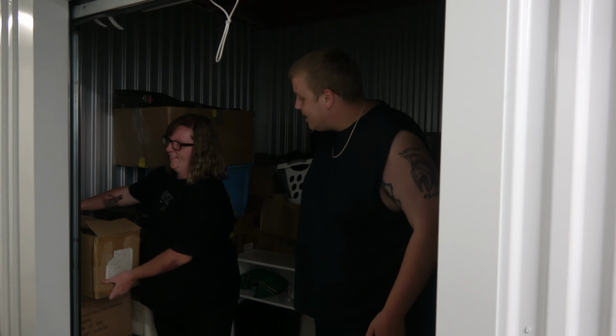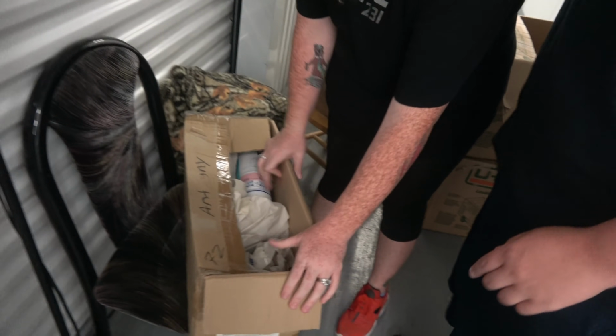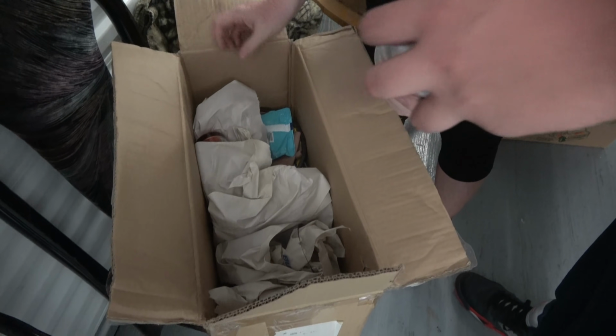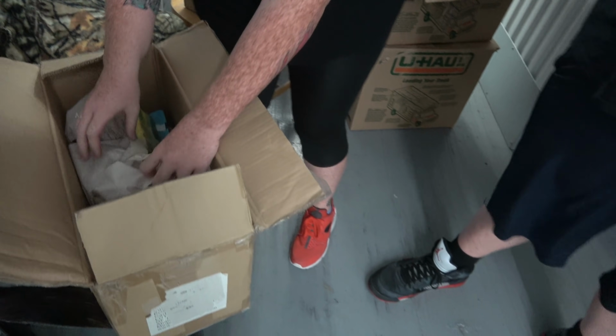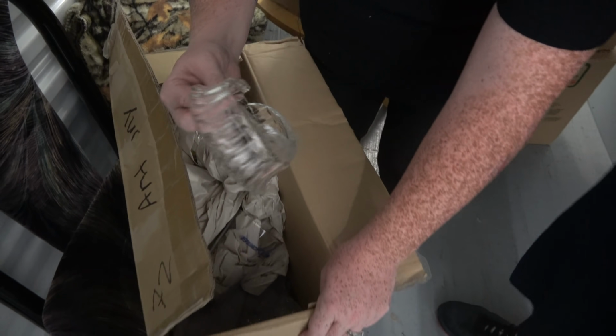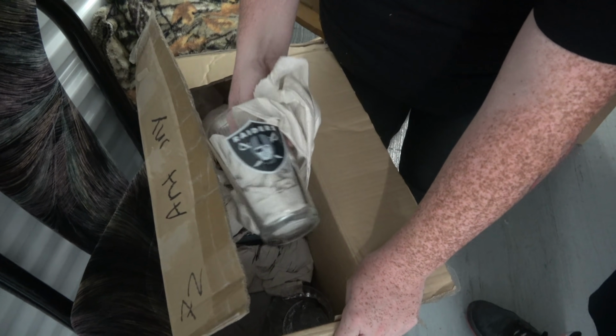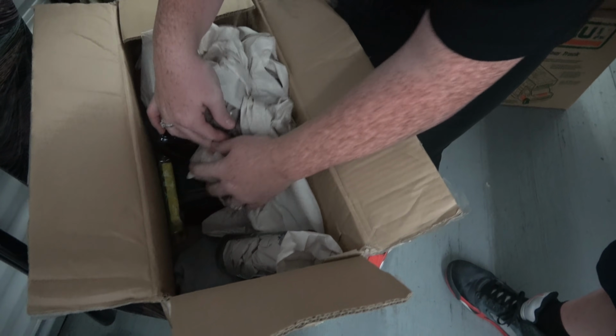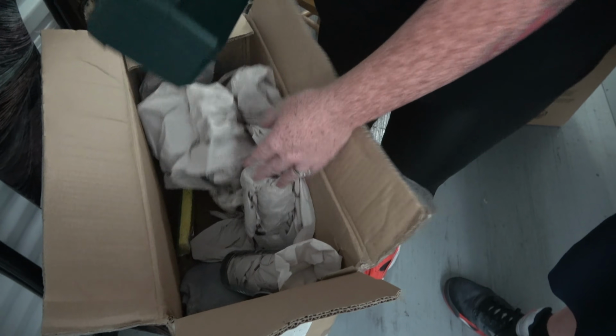Let's pull out that little box. Hey, Lysol wipes. They're making it really hard to record. Yeah, Lysol wipes, they're in there. They have sponges. What? They're grimy. Ew. I don't trust this unit no more. Some broken bowls, glass. Ew, Raiders. That should be broken. We might have to break that outside. I think we should.